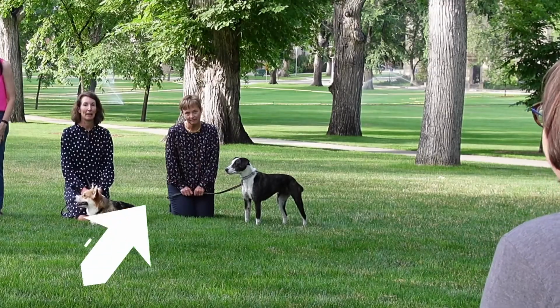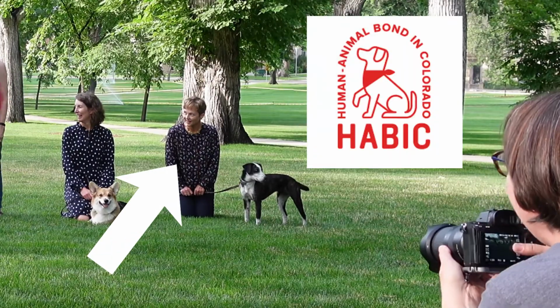I have not met this dog yet, but my client very, very graciously agreed to let me film behind the scenes at her session. And you have seen her before, actually at the same location. Helen, who is the director of Havoc, the human-animal bond in Colorado, got herself a puppy. Yep. That she is going to train to be a therapy dog. And we had to do a photo session.